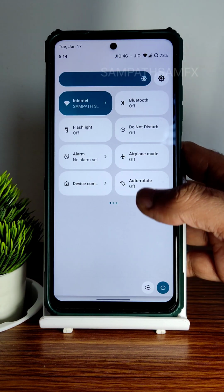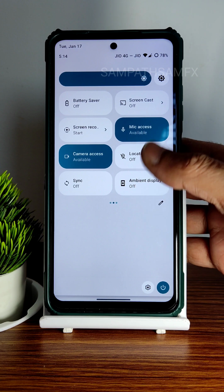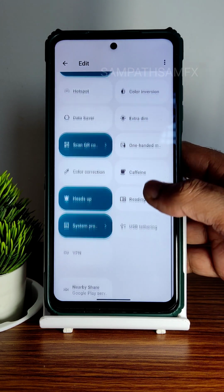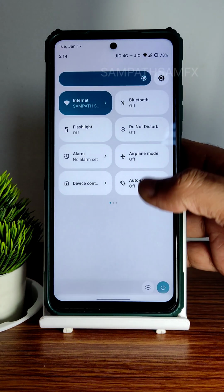And this is the quick settings panel, typical AOSP style. You can see these are the things available. Sync option is available, and if I go into edit again, there are plenty of options. As you can see, if you want, you can drag and add them. This is all the quick settings panel. It's smooth, no problem, anything like that.